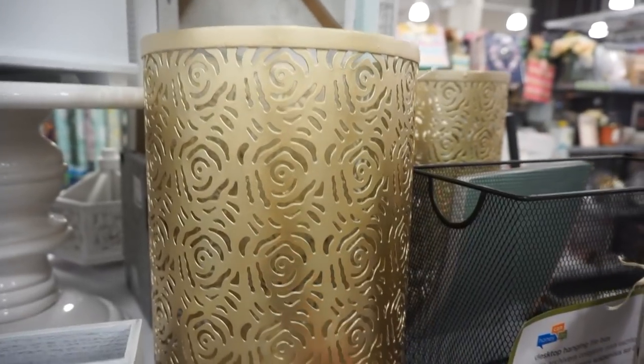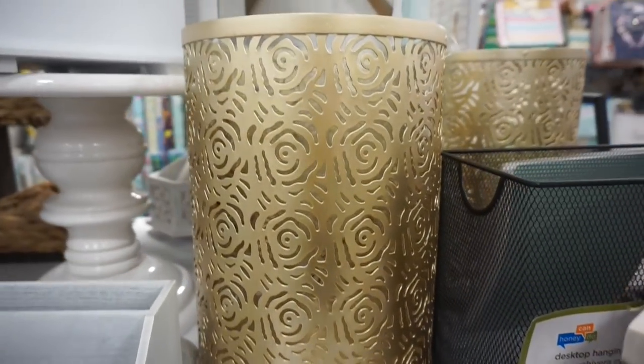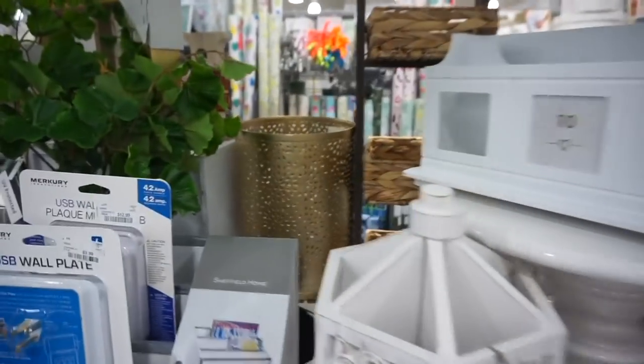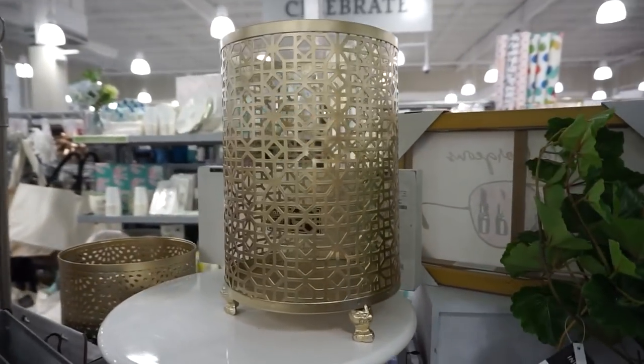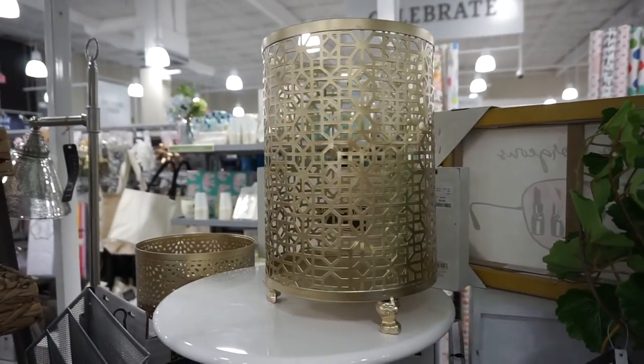I just got the same trash can actually at HomeGoods for Mila's bedroom or my office. It's only $12.99, but I got a different pattern. They have this floral one, they have this other one over here, like a sunburst, and then this was actually the pattern that I got. Since they didn't have any of the others at HomeGoods, I thought this was it, and I just love the color and how lightweight they are.